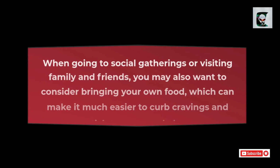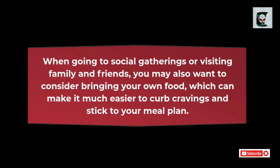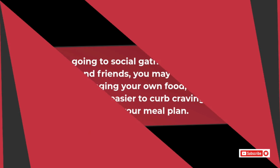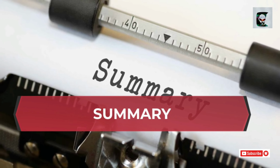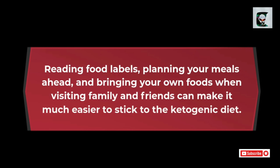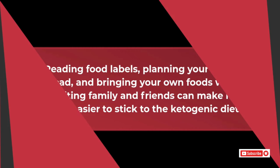When going to social gatherings or visiting family and friends, you may also want to consider bringing your own food, which can make it much easier to curb cravings and stick to your meal plan. Reading food labels, planning your meals ahead, and bringing your own foods when visiting family and friends can make it much easier to stick to the ketogenic diet.